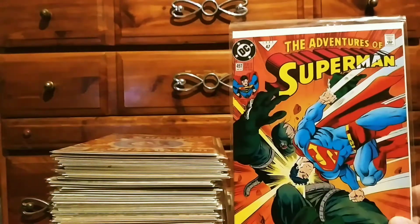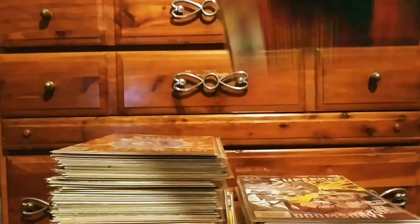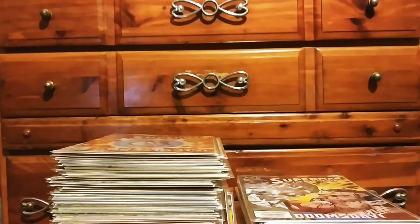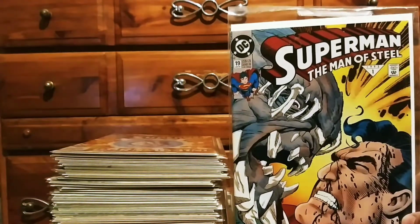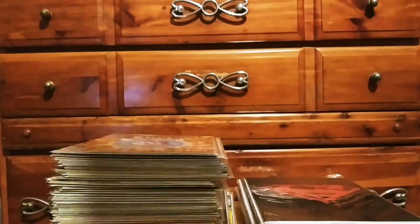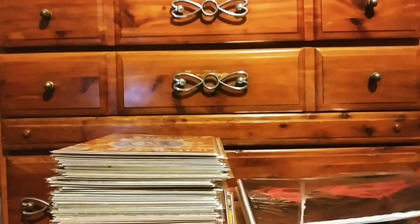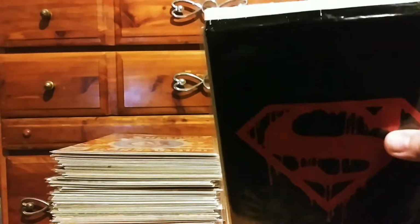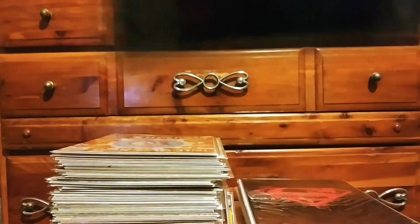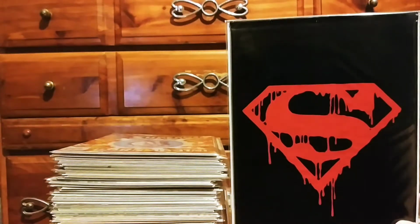I've got Adventures of Superman 497. I have another Man of Steel 19. Didn't know I had a double of that. We've got Superman 75, Black Bag. We have another Superman 75 in the black bag.